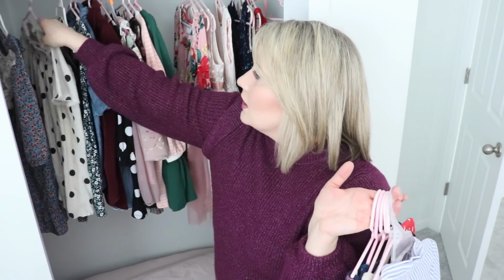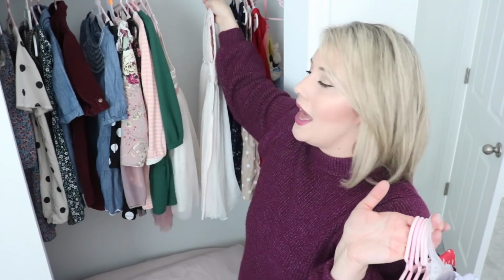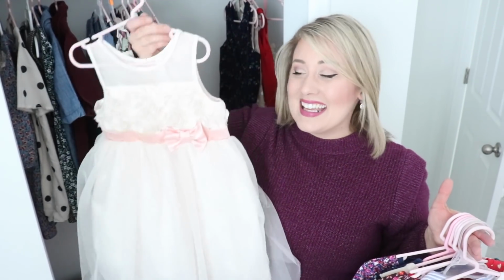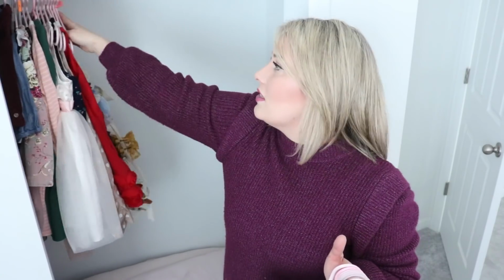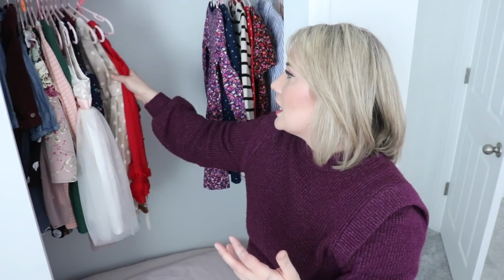Let's do this one. And this one's so similar. I know for a fact that I can get rid of it. So I'm gonna go ahead and now set these aside. I'm actually just gonna move everything in the closet and create a little zone for these that I know I'm going to keep. From there, I'm going to now do my 3 storage dresses.